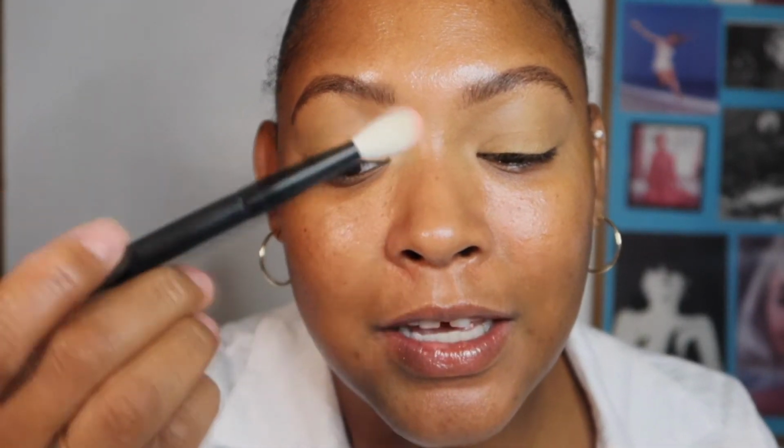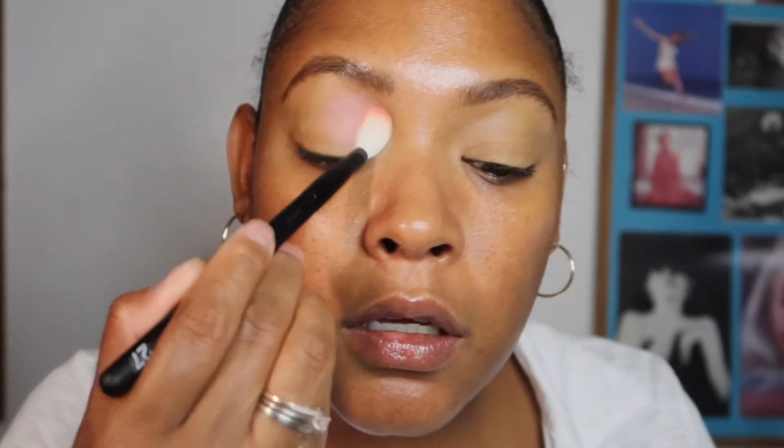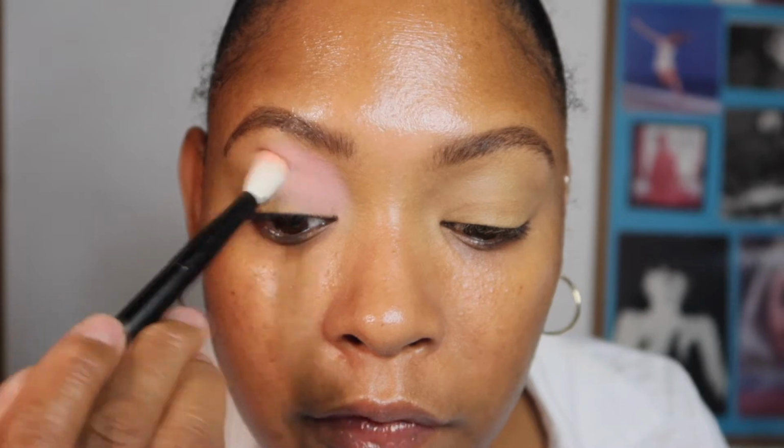It's called WeHo. Okay, let me be quiet. So I'm just going to take this, this is a Refer 27, and take this in the beginning part of the eye, kind of like I did the pink on the other eye. Look at that peach. I love it. And these colors blend out very nicely. I don't need to go all the way through the crease.